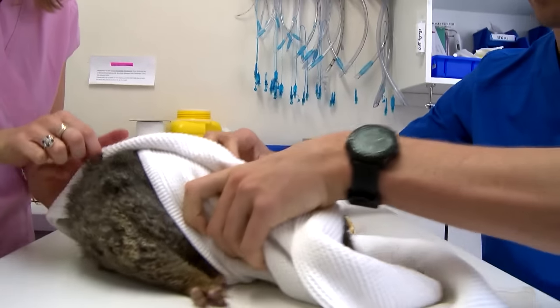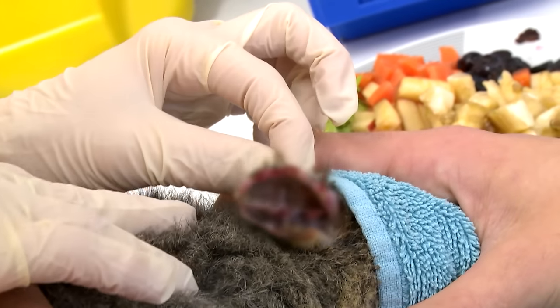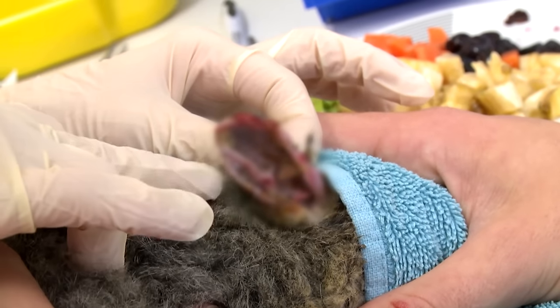She's definitely more feisty than she was. That's for sure. We've noticed a lot of improvement in her ears. They're not resembling crispy bacon as much as they were when she came in. Even though they're not the most fashionable ears in town, the dead bits have fallen off and now new healthy tissue is growing and this is looking really good.